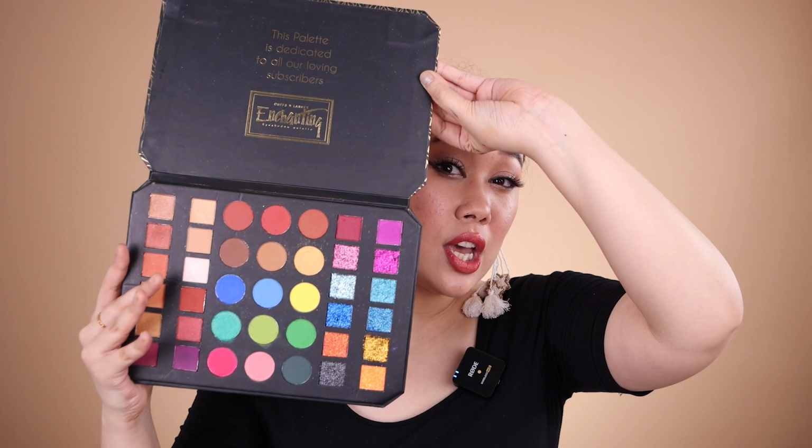This palette, I feel that I didn't get enough time to play with this palette. It's very interesting. It has so many colors, so many options, just basically a lot of potential. So let me know if you want to see that multiple look wala video.